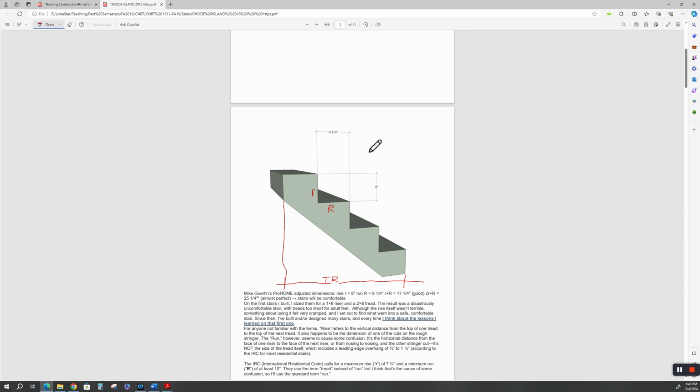If you can stay as close to 18 inches, rise plus the run, run plus the rise, oh my God, as close to 18 inches as you can, you have a comfortable, good stair that most people can navigate. Now, children are going to have a hard time with 8-inch, but as the riser decreases, as this gets smaller, this has to get longer.